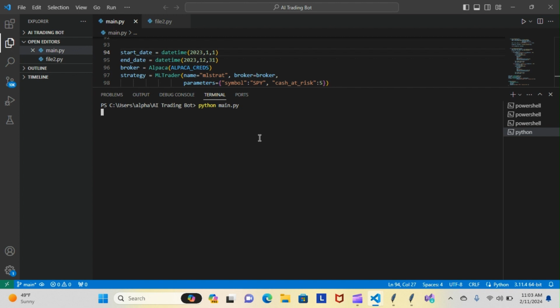Should be starting up any minute now. There it is. And then again, it is a whole year that we're trying to work through, and we are using Wi-Fi, so it might take a little while.